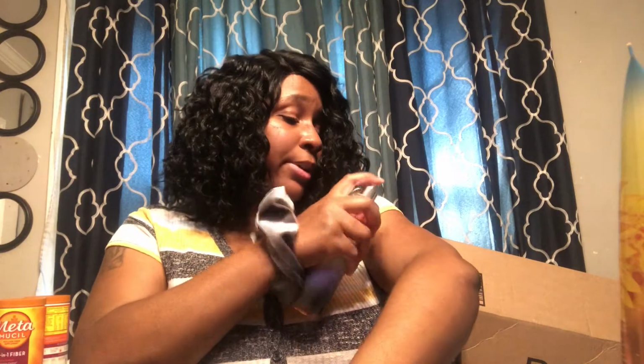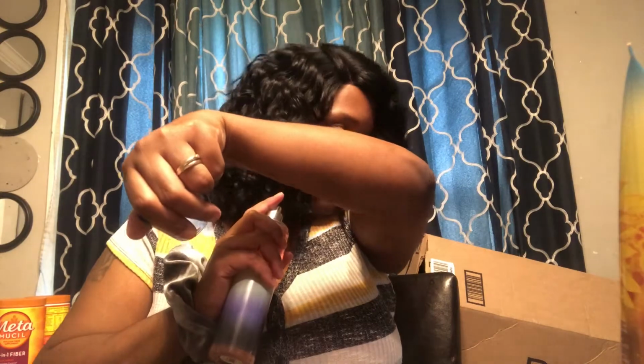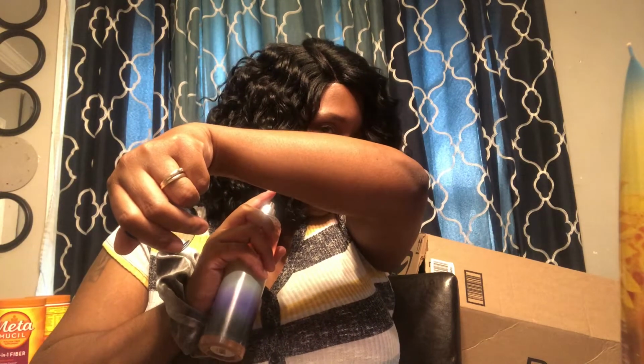The next one is Black Coconut Sands. I'm going to spray it up here. Rub it in a little bit. This one smells, okay, so if you ever had their fragrance At the Beach, that is how this smells, and I really love it, because if you have not seen my previous Bath & Body Works hauls before, At the Beach is one of my old-time favorites. So I love this one. And this is the Black Coconut Sands. Love it. I really do love that one. I got excited, y'all.